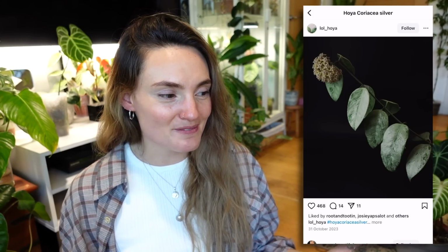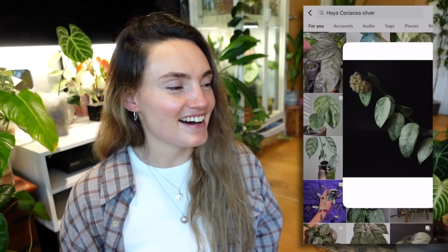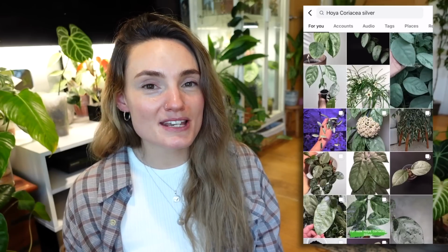Obviously, it's pet friendly as a genus as well, which is a massive bonus. But there are just so many wonderful, weird Hoyas. And yeah, this is one that I feel I must have. So yeah, coriacea silver, it's very high up my wish list. It's one you don't see about very much.